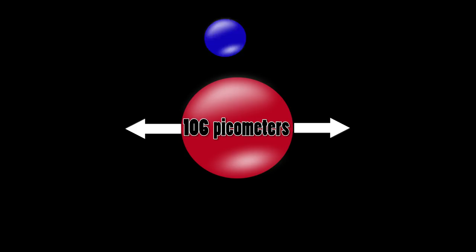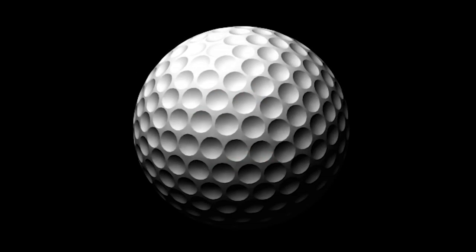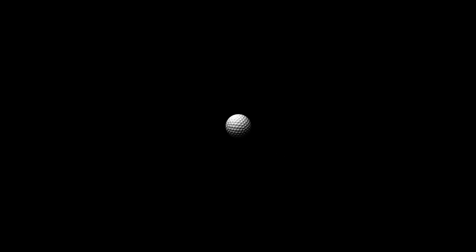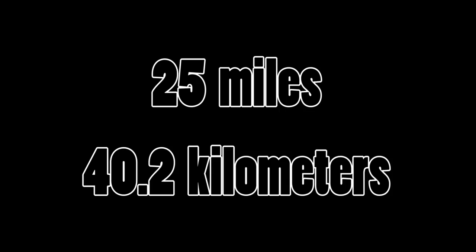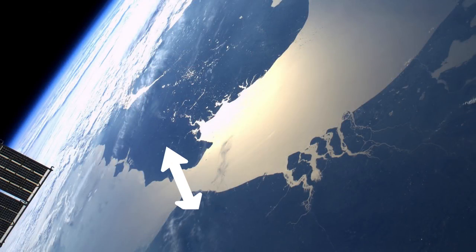A single protium atom is extremely small. If we're including the orbital diameter of the electron, an atom is roughly 106 picometers wide. This is a hydrogen atom here. So if an atom of hydrogen was the size of a golf ball, the diameter of a single strand of human hair would stretch across the Strait of Dover with room to spare. That's 25 miles, by the way, or 40.2 kilometers to be exact.